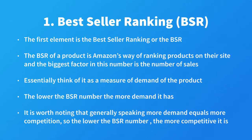Number 1. Bestseller Ranking, or BSR. The BSR of a product is Amazon's way of ranking products on their site, and the biggest factor in this number is the number of sales. There are other factors like conversion, but generally speaking, the most important is the number of sales. Essentially, think of it as a measure of demand of the product.